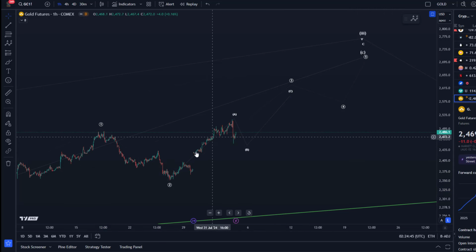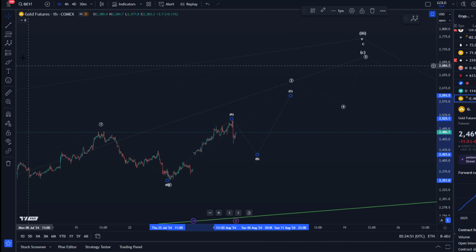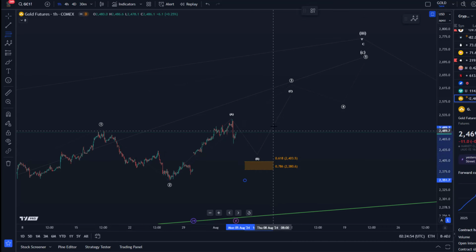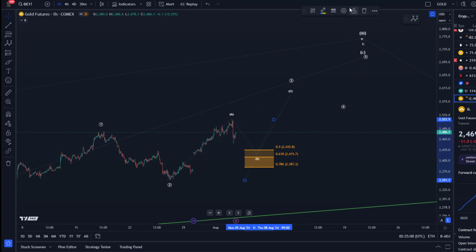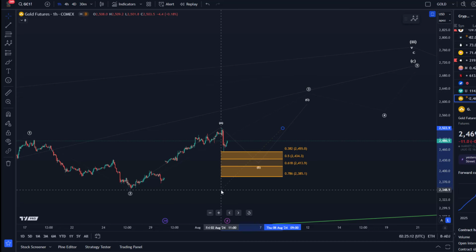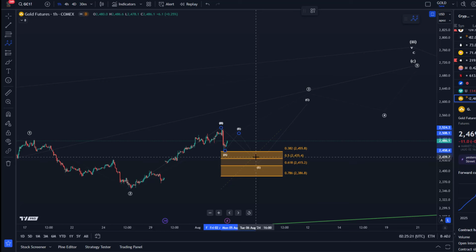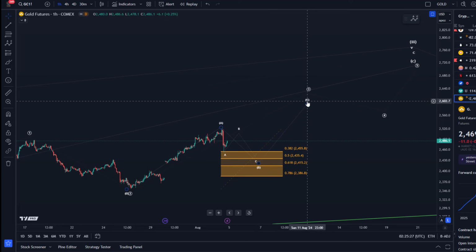If this is an A wave, which again consists of an ABC structure, not labeling the micro here, then this would be a B wave pullback, and support for a B wave tends to be in the region between the 38.2 retracement and the 78.6 retracement. And it's between 2,387 and 2,456. We already reached that area. I mean, could the B wave be already over? Yeah, but for now, I would prefer this like an A, B, C structure in a larger B wave pullback before we then continue higher in wave C.